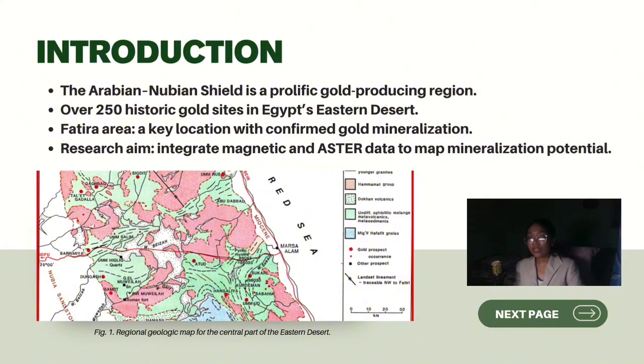However, according to the study conducted by Redwan and others in the year 2023, they argue that field campaigns here are expensive and time-consuming. This is because thick weathering, rugged hills, and sparse roads make mapping on the ground a challenge. That's why this study tackles this by using magnetic and ASTER data to narrow down where to explore first and to map the mineralization potential in the area.